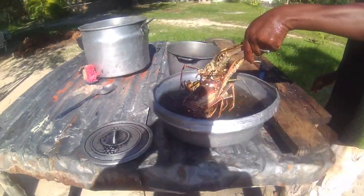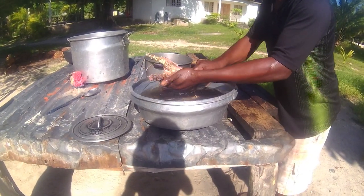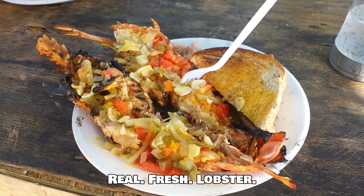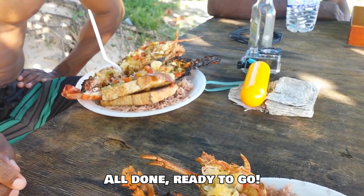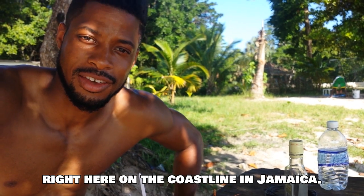They butcher that thing. They prepare it for you, clean it right in front of you, dress it out, and then of course they put it on the grill right in front of you and cook it, season it up, the spices and the herbs and the smokes, you're smelling it all, it's fantastic. It doesn't get much fresher than that. It doesn't. And they set it before you and you eat and it was great and we just enjoyed it. Real fresh lobster. Yum. All done, ready to go. Office of Nature. Fresh lobster right here on the coastline in Jamaica.